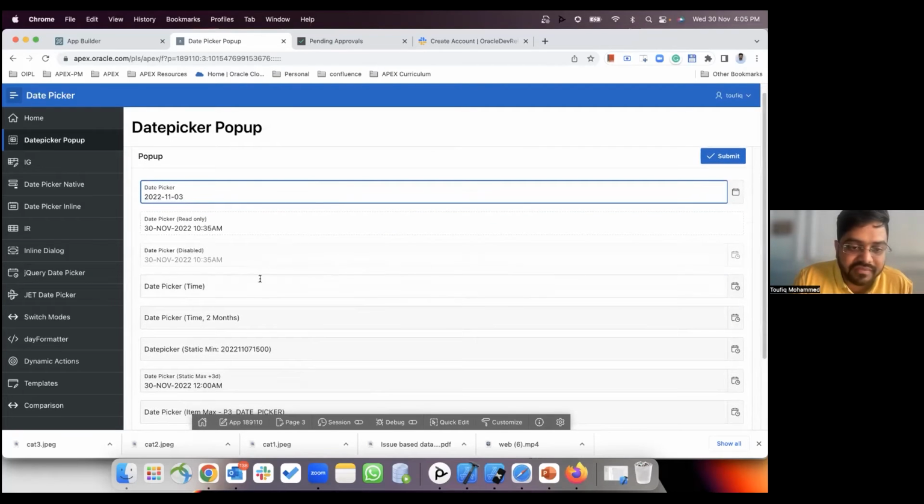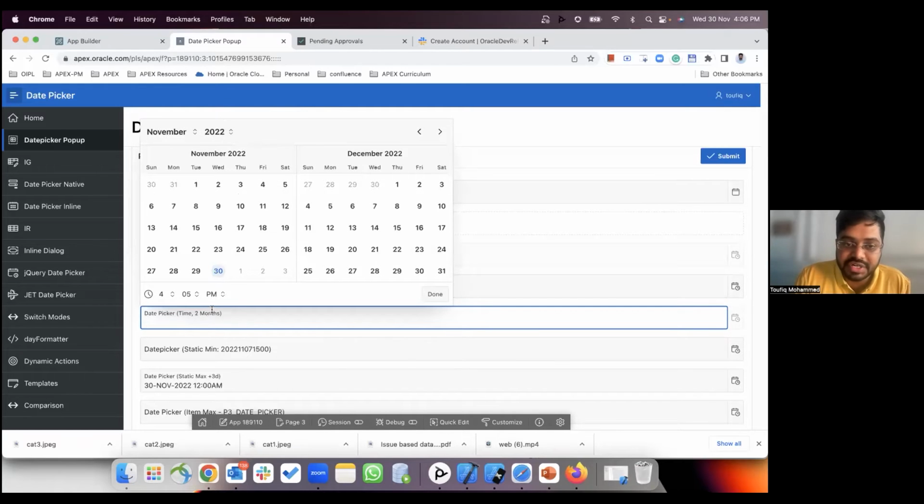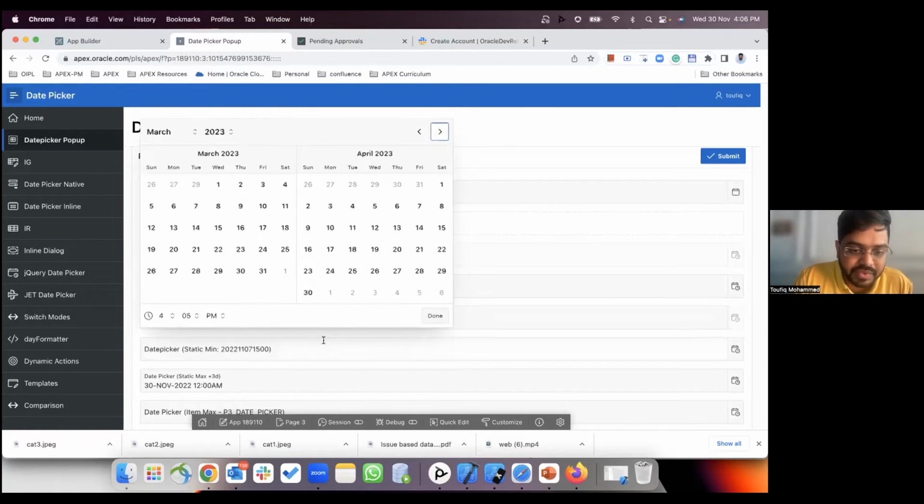And you also have an option to show time information in your date picker, as you can see here, and also the today button. These are all declarative and you can always turn them on and off. And you also have the option to select how many months you want to show. For example, here I'm showing 3 or 2 months. And you can also select what kind of pagination you want when you click on next.